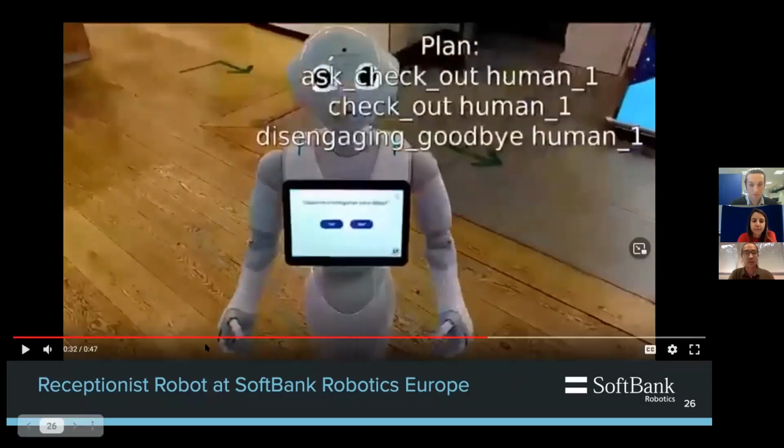Here, notice that the plan changed completely because now we have more information about the user. This is a case of non-determinism because the identify user action outputs a different state change depending on the profile of the user. So our planner deals with this issue by replanning. So now the new plan is to ask the user if he wants to check out, then check him out, and then to say goodbye.